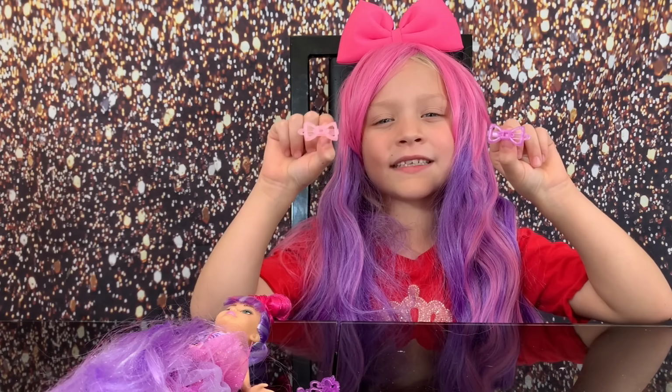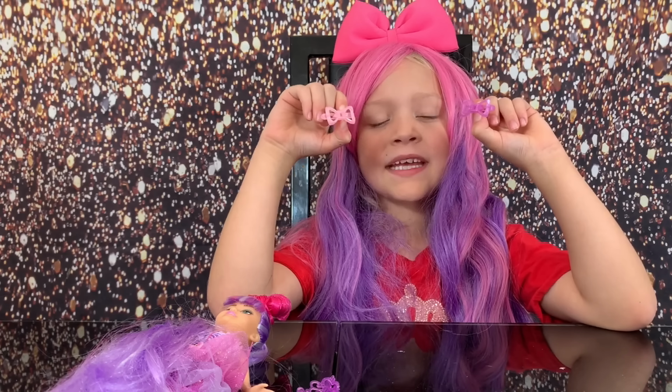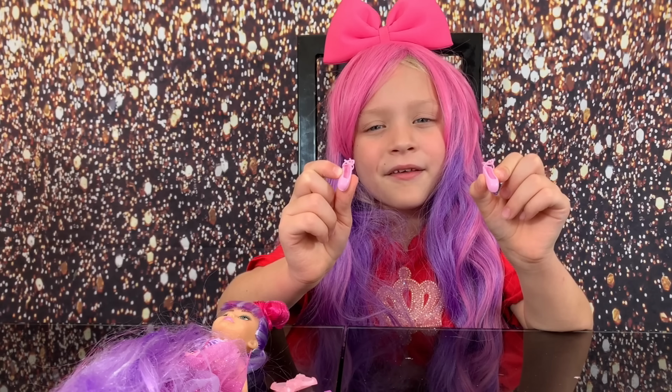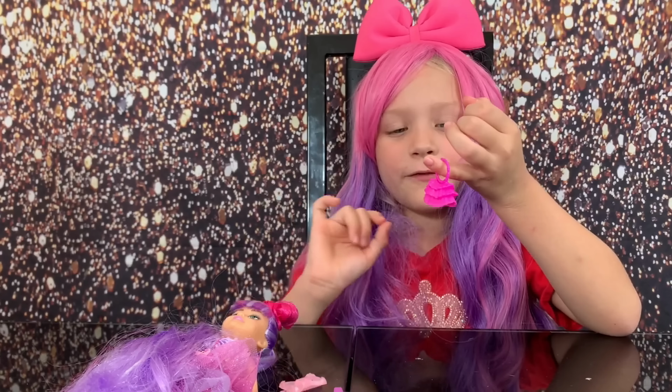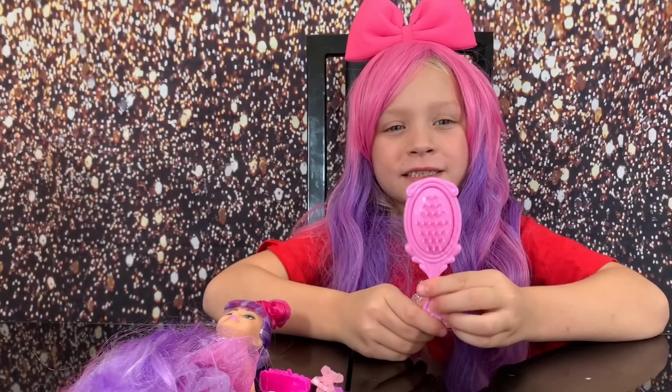Surprise 2 is these 2 beautiful bows, guys. The hair clips, pink and purple. We've got 2 beautiful pink ballet shoes, guys. Surprise number 4, guys, we've got a beautiful pink bag. And our final surprise is a hairbrush, guys.